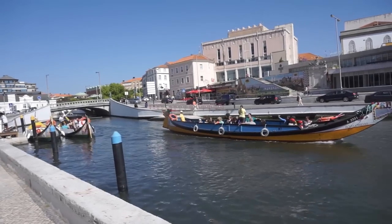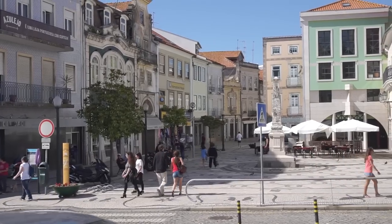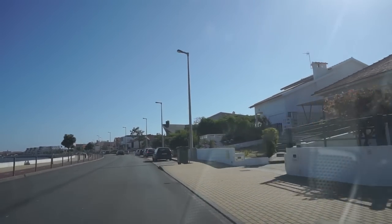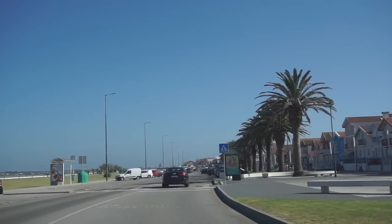So we did a bit of people watching, a bit of wandering around, and now we're heading back to the car so we can go and see the beach. There's a beach nearby. It's meant to be a recommended place to visit when you come down to Aveiro, so let's see what it's like. We have arrived at the beach. It is called Costa Nova, and it looks quite different here from what we've seen before.